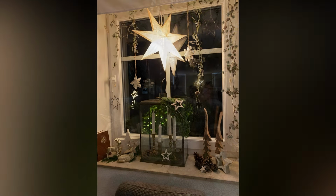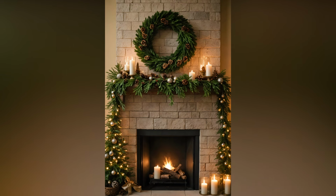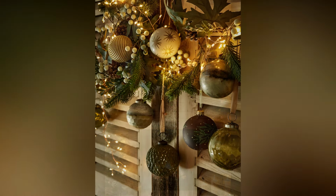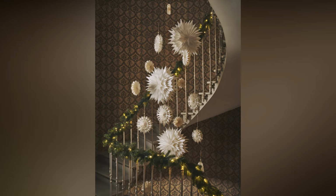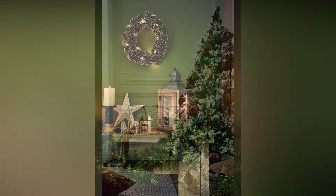Don't forget about your windows. Window decorations can make a huge impact both inside and out. Wreaths are not just for doors anymore. Hanging smaller wreaths in your windows can create a beautiful, cohesive look. You can also add string lights around the window frames for a cozy glow. If you have a bay window, consider creating a little winter scene with fake snow, small Christmas trees, and perhaps even a few reindeer figurines.